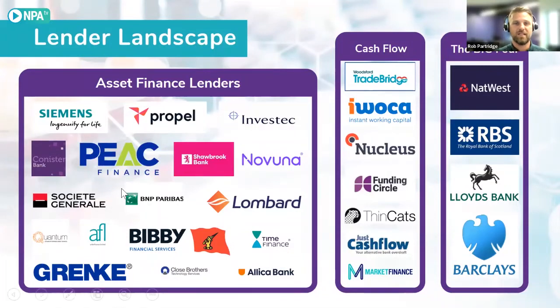Okay, so what does the lender landscape look like at the moment? Here you will see just a handful of lenders that we work with presently. Unfortunately, you won't see Wesleyan Bank, who have decided not to support the healthcare sector going forward, which has caused some concern. This is due to the recent takeover by Hampshire Trust Bank. If you have any borrowing with them, don't worry.